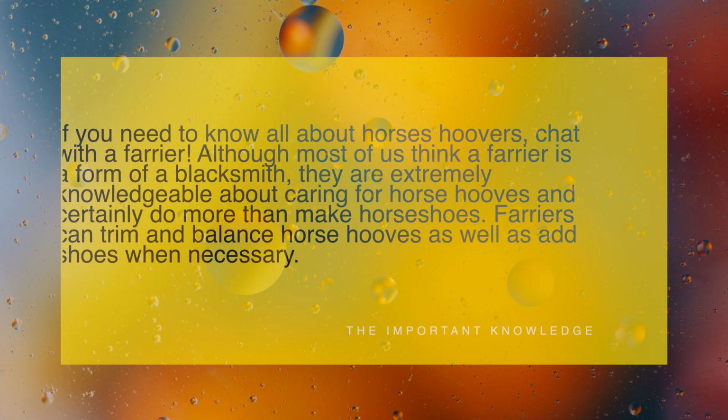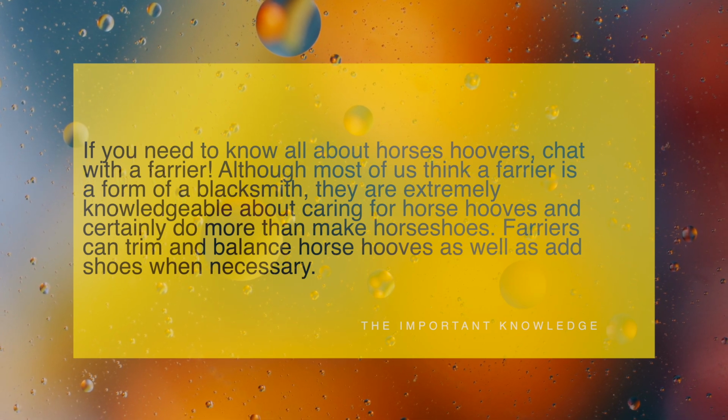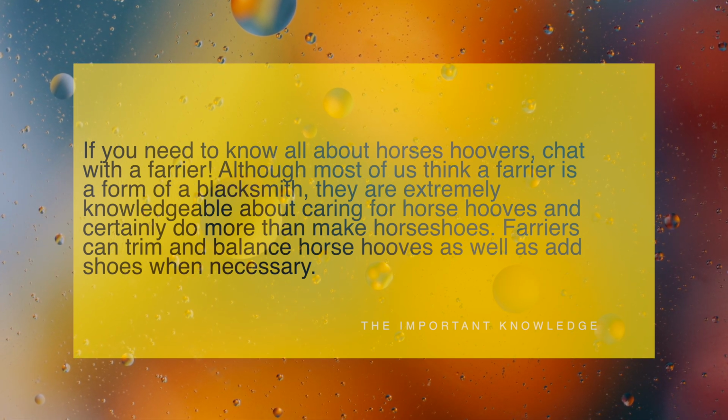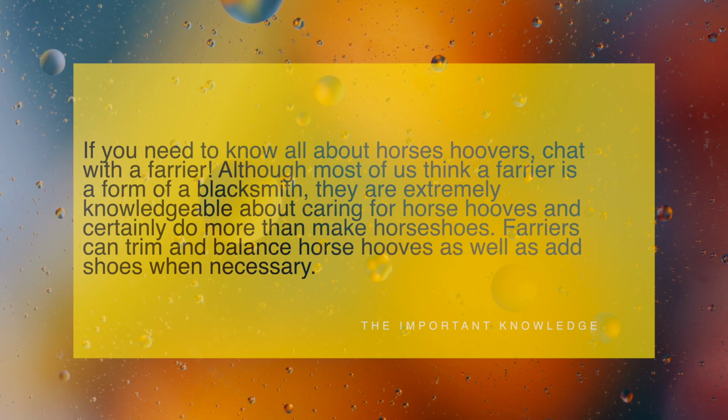If you need to know all about horses' hooves, chat with a farrier. Although most of us think a farrier is a form of a blacksmith, they are extremely knowledgeable about caring for horse hooves and certainly do more than make horseshoes. Farriers can trim and balance horse hooves as well as add shoes when necessary.